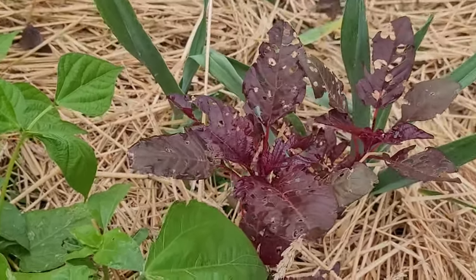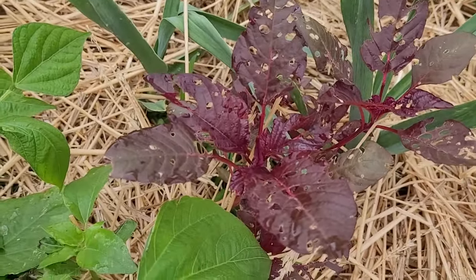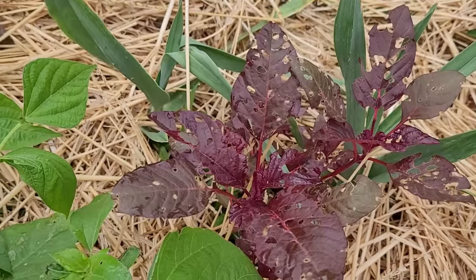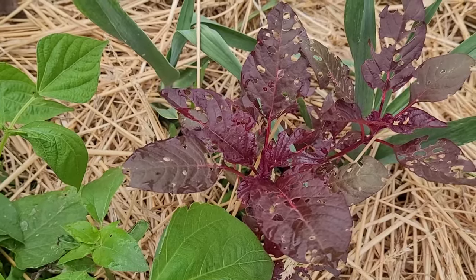You can see that the leaves have a lot of damage from insects. I think it's like a striped flea beetle that does that. Seems like they only bother the amaranth and nothing else.